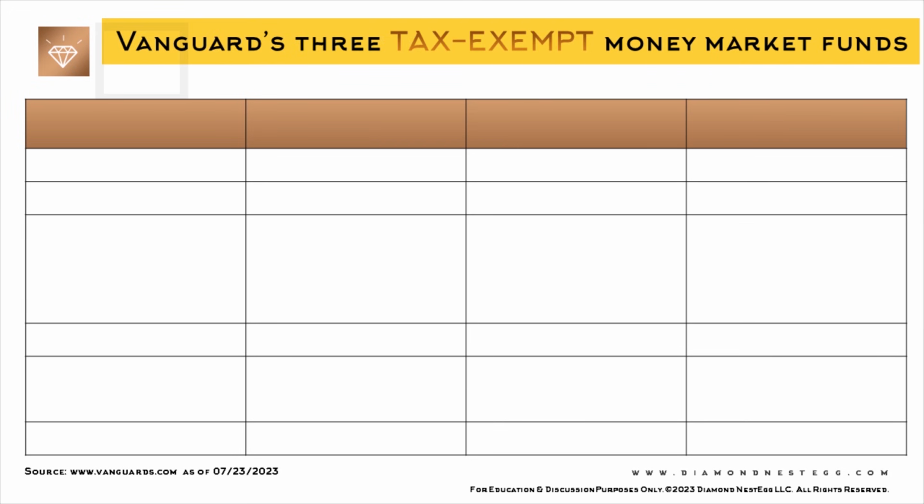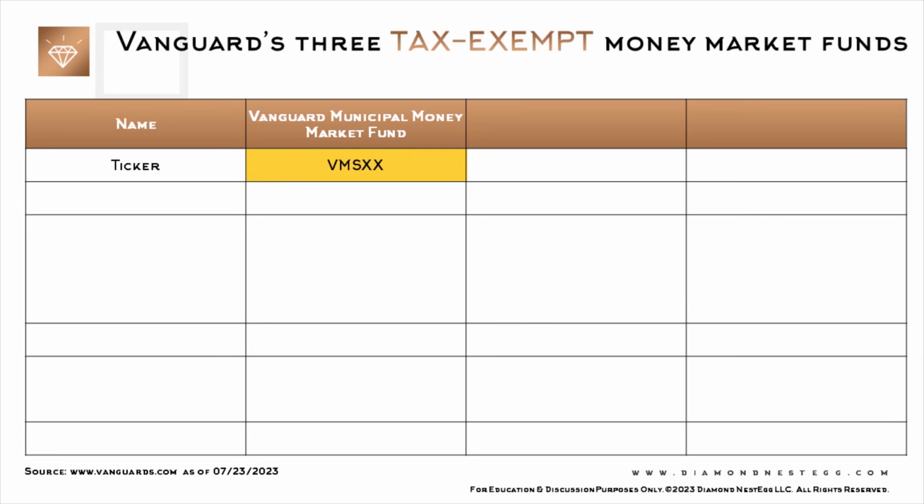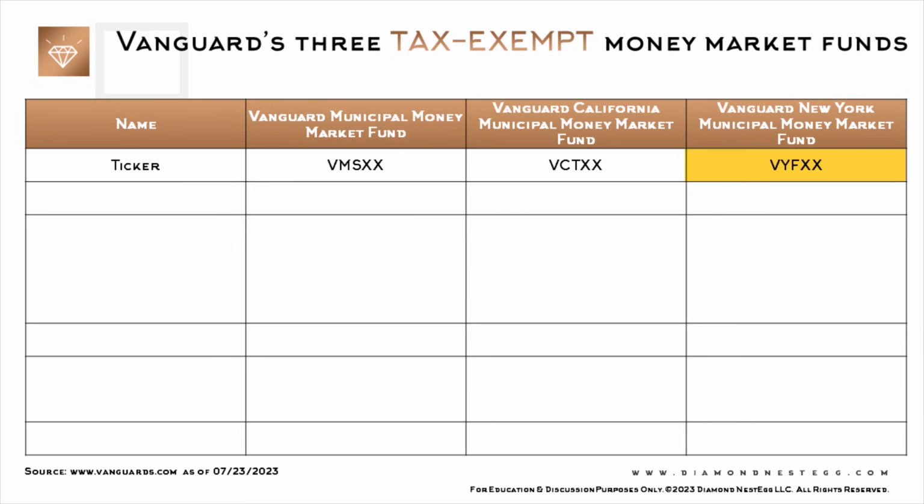So, that was Vanguard's 3 taxable money market funds. Now, let's move on to Vanguard's 3 tax-exempt money market funds. The Vanguard Municipal Money Market Fund, VMSXX, is for those of you who live outside of California and New York. The Vanguard California Municipal Money Market Fund, VCTXX, is for those of you who live in California. And the Vanguard New York Municipal Money Market Fund, VYFXX, is for those of you who live in New York. Here are the 7-day yields for each of them.